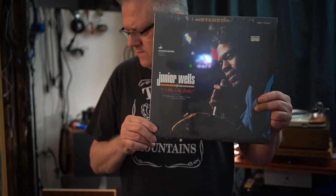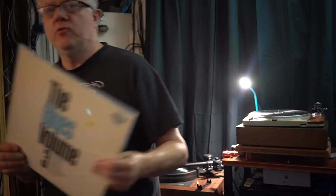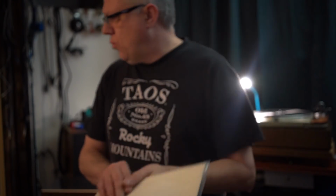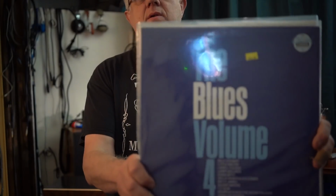Howlin' Wolf, Junior Wells, can't go wrong with any of these giants. And then we had a few. Chess also did a blues collection series. I think 1 through, what? I don't know, 1 through 5. I have a couple. There's volume 4.